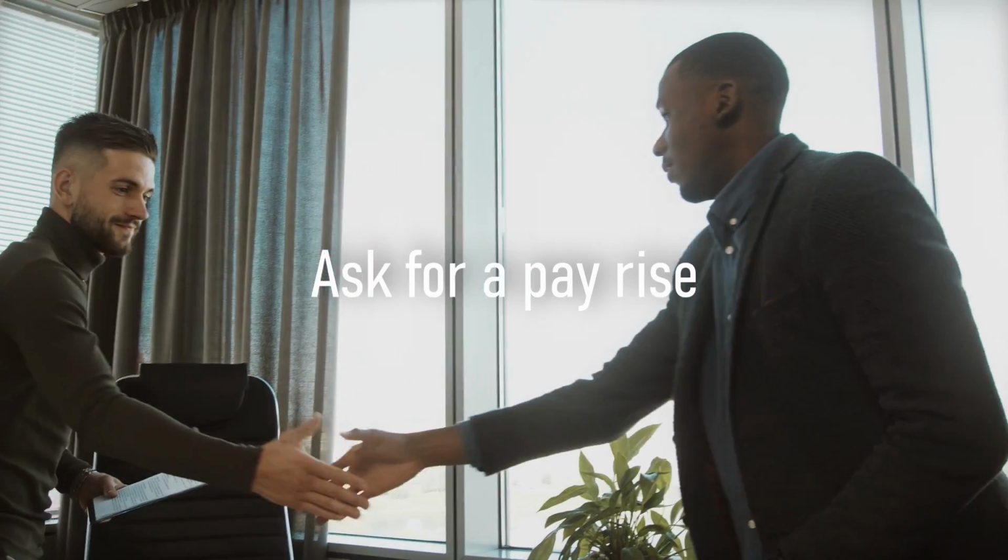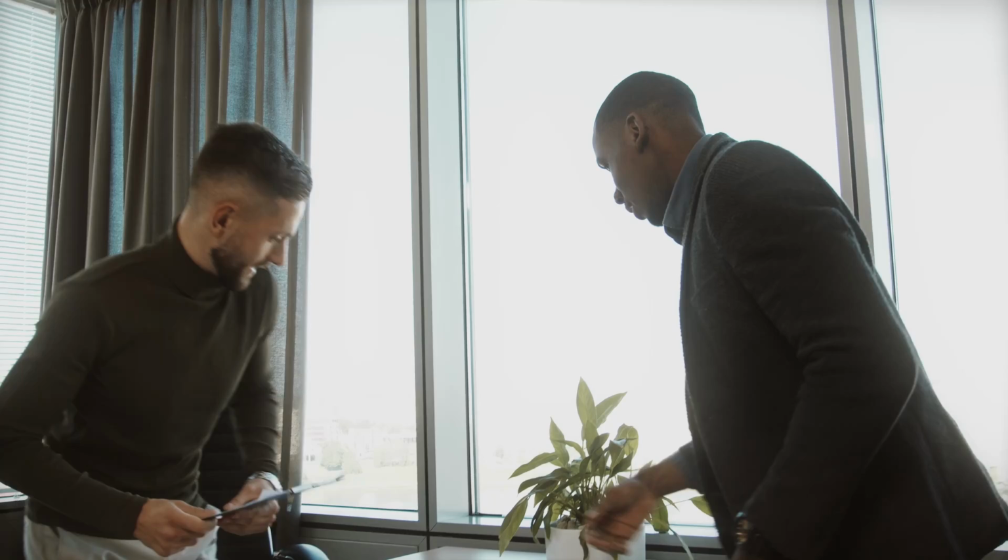1. Ask for a pay rise that is in line with your hard work and contribution. If you feel you should be paid at your market rate for the job you do, then speak to your manager openly and honestly. Make sure you are paid fairly, as your time is valuable.